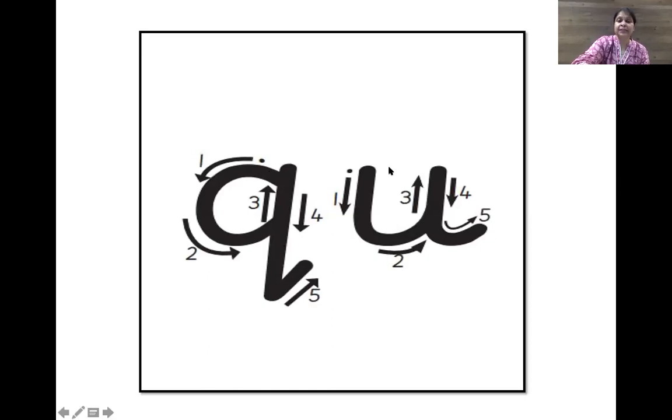And now it's time to learn how to write letter U. So let's learn how to write letter U again. Standing line, make a curve, go up, come down and a tail. That's the lowercase letter U. Let's write it again. Standing line, make a curve, go up, come down and a tail. So this is how we are going to write letter Q and letter U.